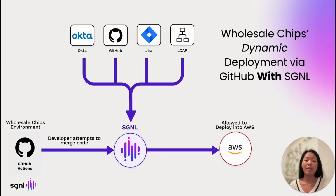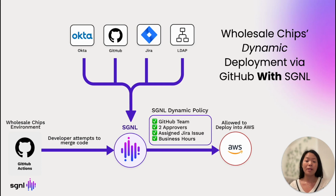Wholesale Chips is a prime example of an organization that can enhance their authorization through Signal. Thus, Signal has integrated with Wholesale Chips' GitHub application to determine if the GitHub user is allowed to merge and deploy code into AWS from GitHub Actions based on dynamic business justification. With Signal, they're able to centralize all their existing policies from GitHub, as well as set up a policy that checks across Wholesale Chips' various systems of record, such as Okta and Jira, to determine if the right user is requesting access at the right time, policies that weren't possible before without Signal.